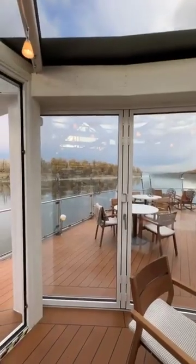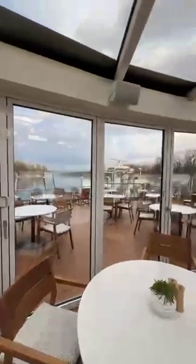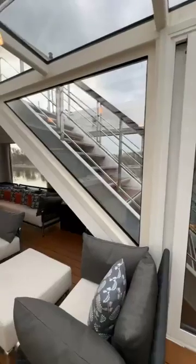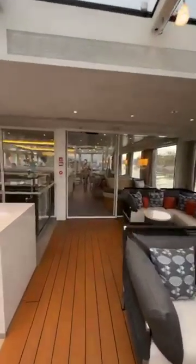Because, as you know, the boat does dock pretty much in most places in a city center. So you can walk right off the ship and do your own thing, or you can do the tour with the guide in the morning and then have the afternoon free on your own.